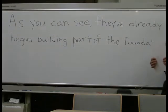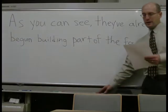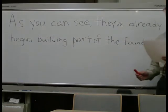As you can see, they've already begun building part of the foundation. Okay? There are basically 3 points that I'd like to look at today.